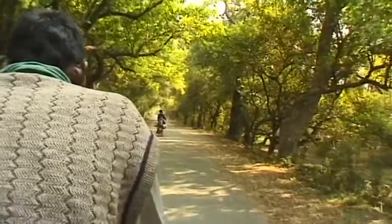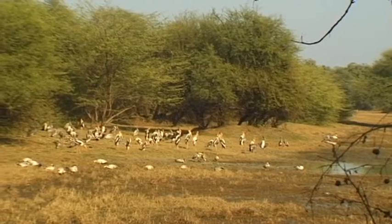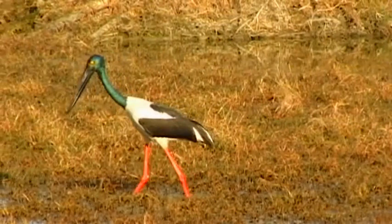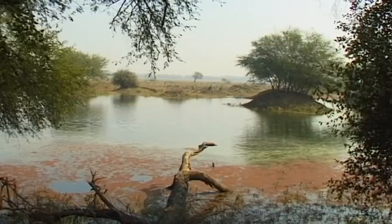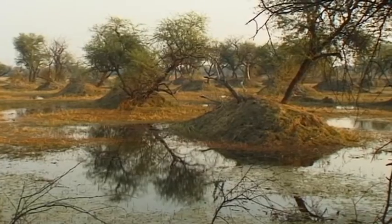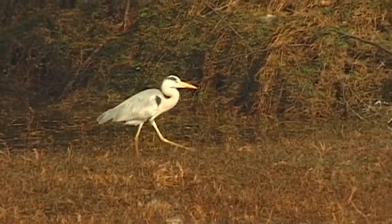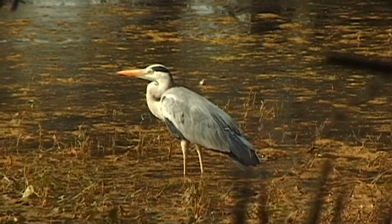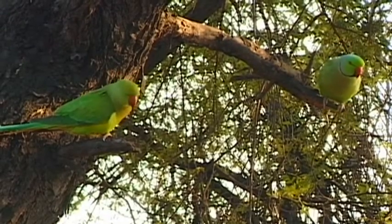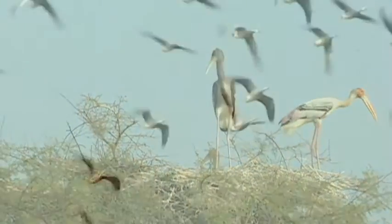From Bharatpur, it's only a couple of minutes by rickshaw to the Keoladeo National Park, a nature reserve designated by UNESCO as a World Heritage Site in 1981. Ironically, this beautiful swampland owes its existence to the great appetite for hunting of the former rulers of Bharatpur. In order that they could hunt through the year, the Maharajas originally designed the lake to attract the maximum number of waterfowl.